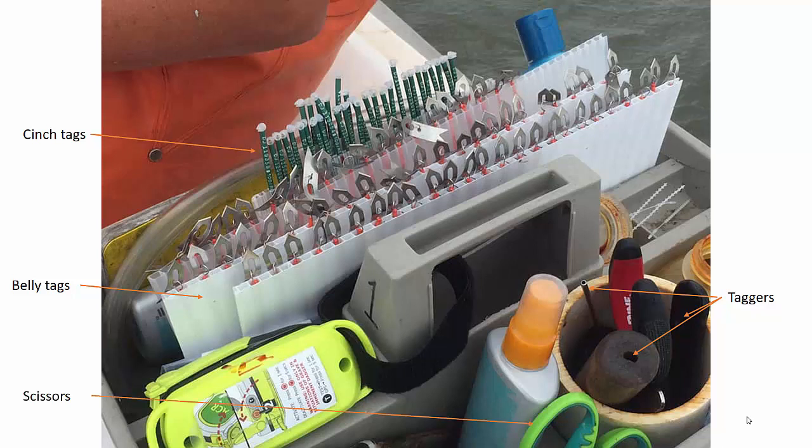The scissors look like regular scissors, and they are. These were used to collect fin samples. I believe it's the anal fin samples of red drum to use in genetic studies.